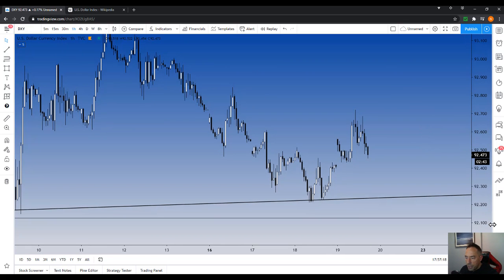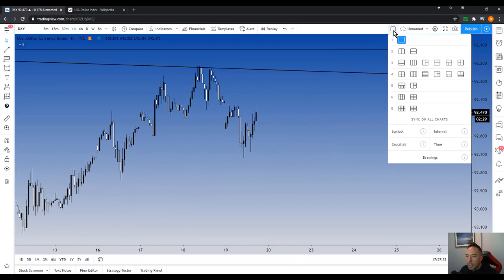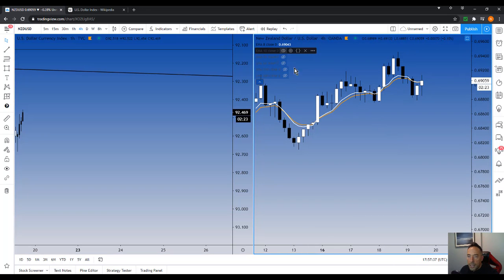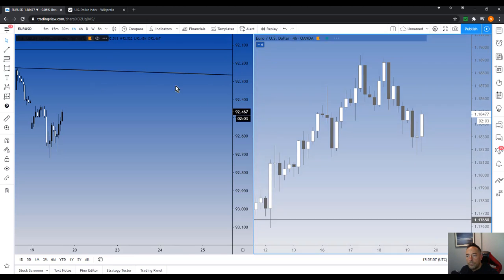So if I was to, can I do this? If this is the dollar index, if I was to invert the chart there, then let's see if I can do this. Let's get rid of these EMAs. What we're going to do is put the Euro chart on this right hand side. Try to. Euro. And this is the hourly. We want the hourly on here as well.